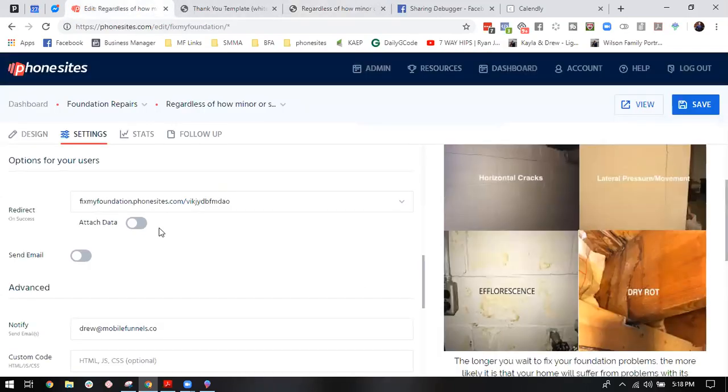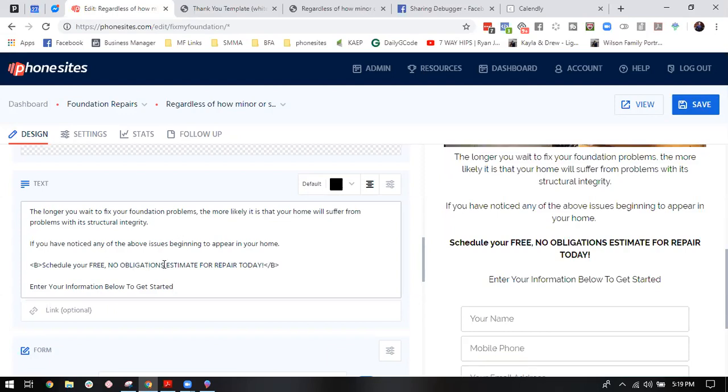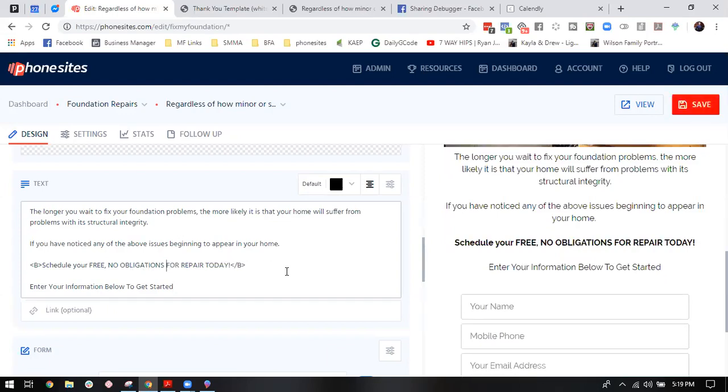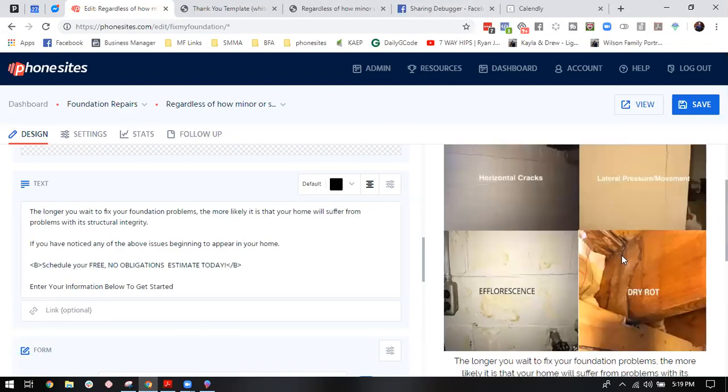And I'm going to actually change that to, just stick with estimate today. Good. All right, and there you have it, folks. That's all you needed to do to build a quick foundation funnel.